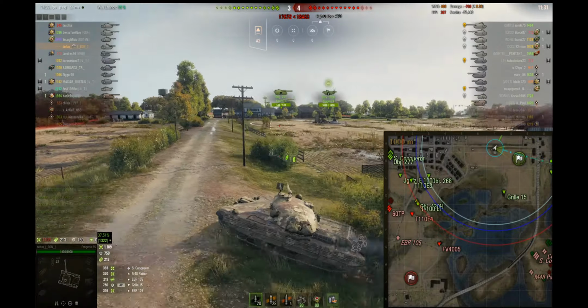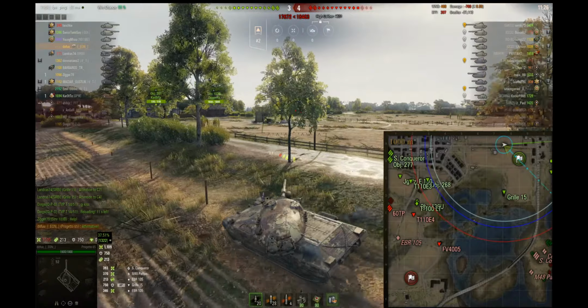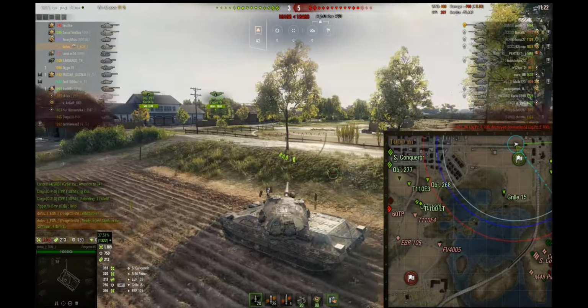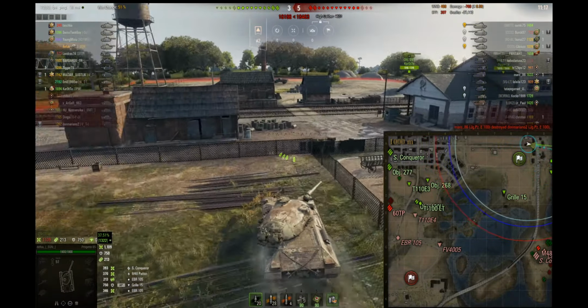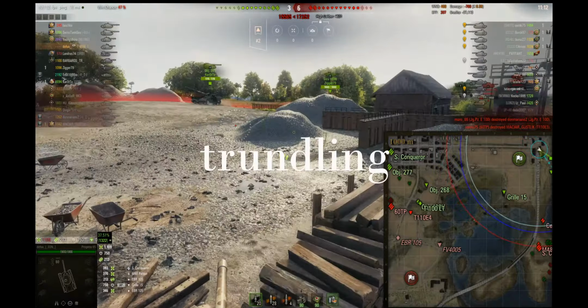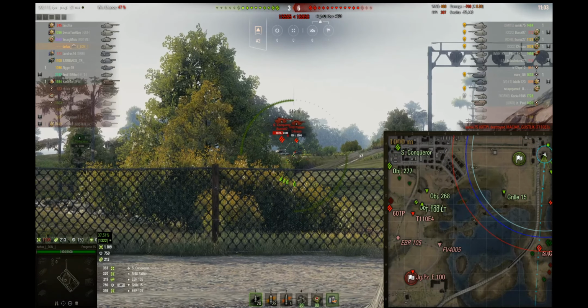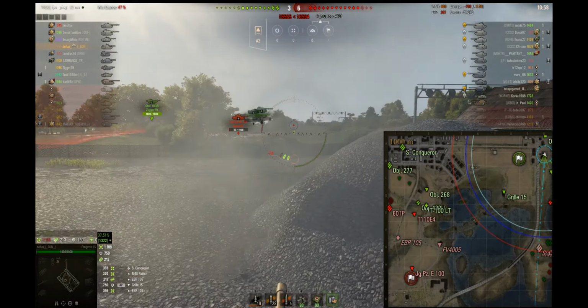So now he's trying to relocate to a defensive location to help out his Strv here and this Grille, as well as this Object 261. So we'll see how he defends here. The enemies seem to be trundling along down here. But they're low HP, so that's good for Tofu here. Definitely focus the one shot if you can. Doesn't look like he has a shot. Maybe lower plate.